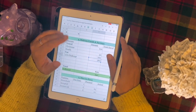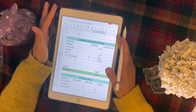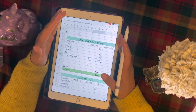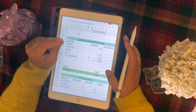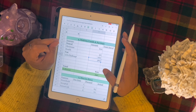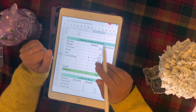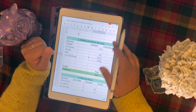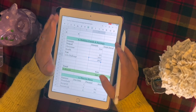And then this is a good problem to have. I realized I've been putting too much money into savings. So if you looked at my budget from last month, I was putting like $700 a month into savings. That's a lot of money, y'all. So we're changing this up. 10% challenge is always going to be, like, I'm always going to be putting money into that. That's no questions asked. That's my emergency fund, so that's going to go.